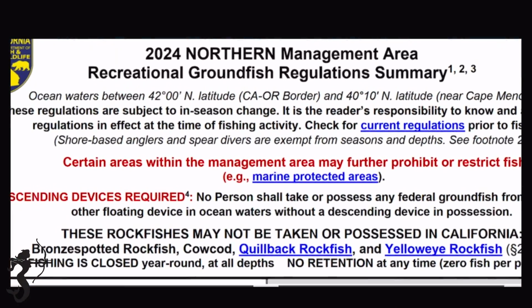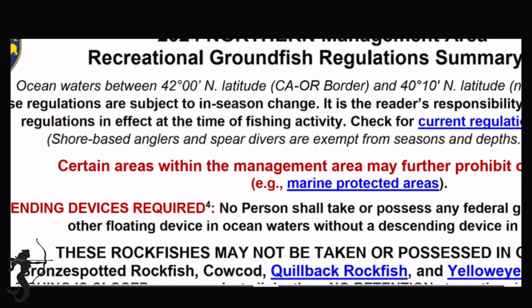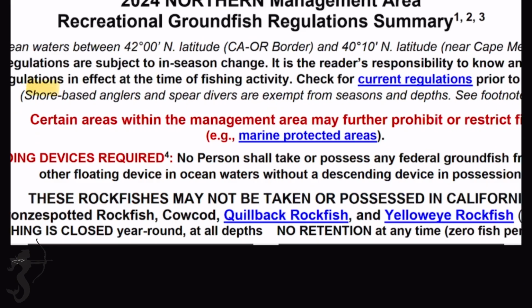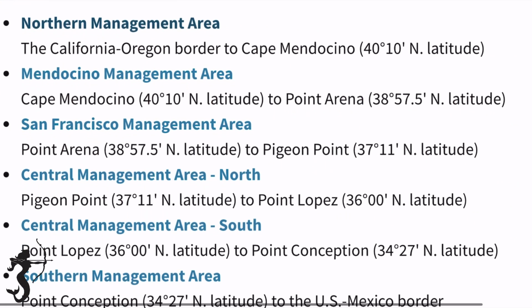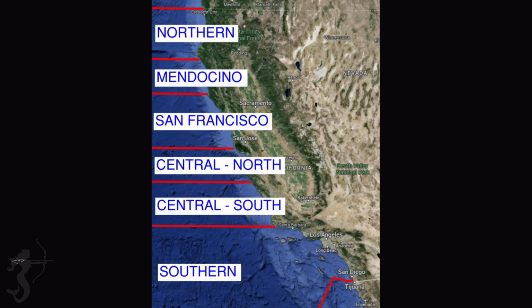Okay, let's get into it. Did you know that these regulations are for people fishing from boats? Shore-based anglers and spearfishermen are exempt from these rules. The state is broken up into 6 management areas. Each of those areas has a different set of regulations. You can go to the Fish and Wildlife website to get your specific regulations.